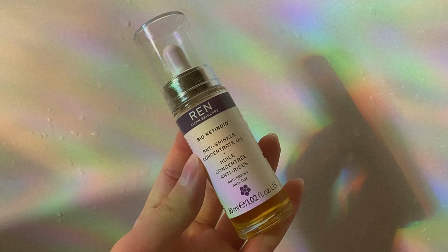So that is my basic routine that I use the most often, and now I'm going to take a little bit of time to share the other things I like to implement from time to time. So I have two retinol alternatives here that I really enjoy. The first one here is the Ren Bioretinoid. This one's really nice and gentle. I really like how it's in an oil form, so it's even more gentle. It just feels ultra hydrating, and it's never too much. I never experience any crispy skin or anything like that. This one's a phenomenal product, and I'm almost finished this bottle here.